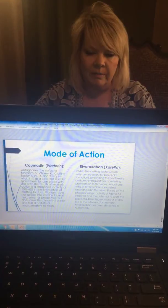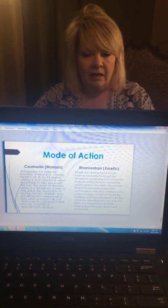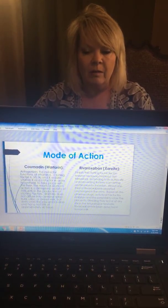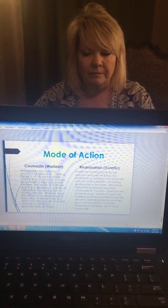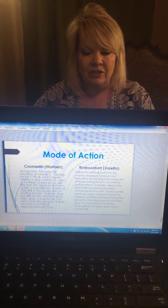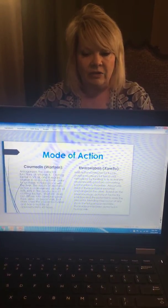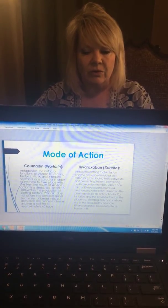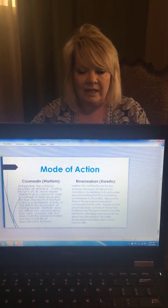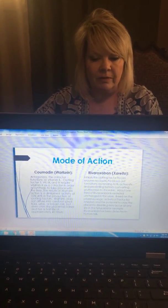Whereas rivaroxaban is an oral inhibitor of the clotting factor Xa, and it binds itself to the active site and prevents it from converting prothrombin into thrombin. About 1/3 of rivaroxaban is excreted unchanged in the urine. Based on the pharmacological activity of factor Xa inhibitors and the potential to cross the placenta, bleeding may occur at any site in the fetus and/or neonate. It has also been detected in human milk.